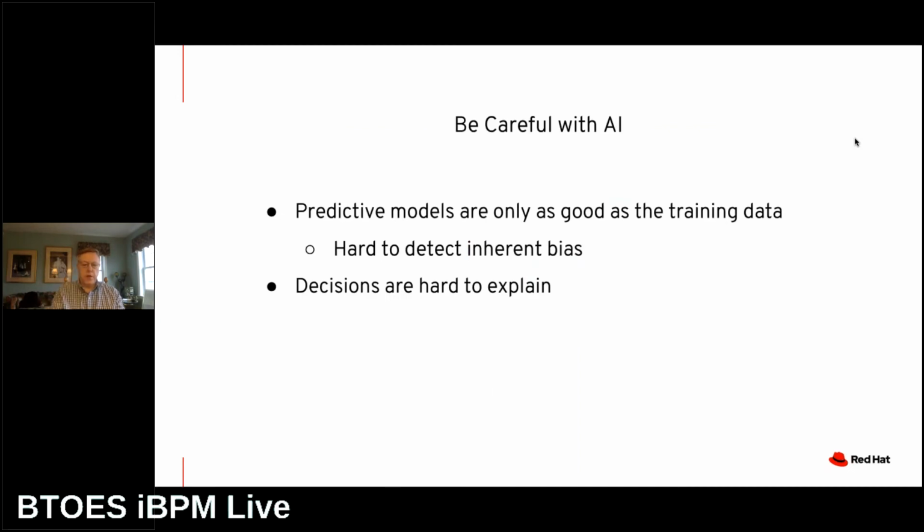A couple of very quick notes on AI, however. It is worth pointing out you do have to be careful with AI. It's not a magic bullet. Remember, predictive models are only as good as the training data. It's very hard to detect bias in that training data. If your training data is not sufficiently representative of the way that you make decisions, then the model itself will not be representative of the way you make decisions. And that can lead to all kinds of issues that are very hard to detect.